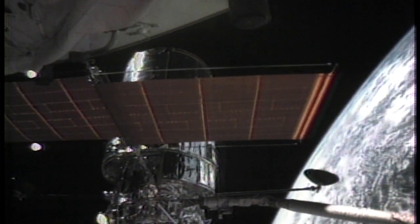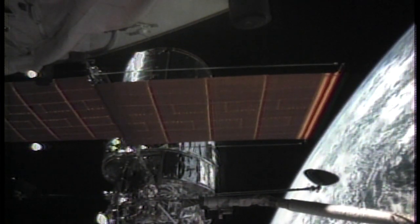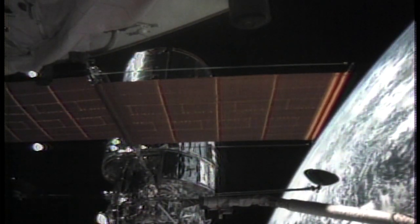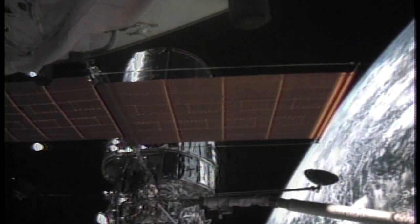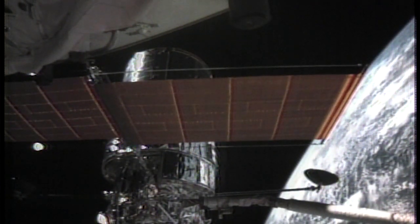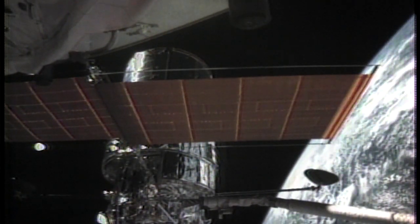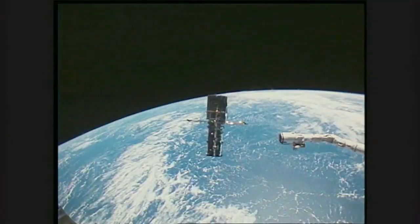When fully deployed, both of the arrays together produce about 6,000 volts, about half of which is required to operate telescope systems, and during the daylight side of the pass, the other half is used to recharge the 6 nickel hydrogen batteries. Shift Supervisor Pete Patero just checking with his control team, receiving a report that from the ground, as confirmed by the crew from orbit, the deploy activity so far is going very smoothly. We see no indications of any problems at this time.